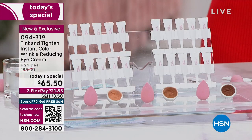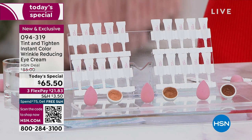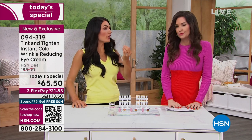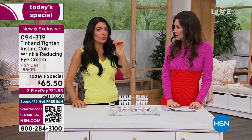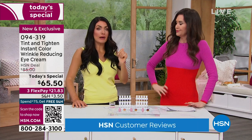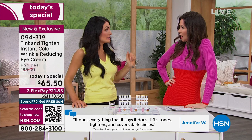Proven to smooth out the fine lines and wrinkles, eliminate the puffiness, eliminate the dark circles for 8 hours. And we did studies on this when we were developing it because we wanted a really quality product. We measured the difference in the under eye bags: a 77% reduction in the appearance of under eye bags, and a 79% reduction in the appearance of under eye wrinkles. Sold. That's all I need to hear.